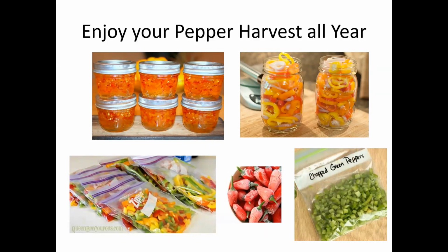But I think what they might have meant is that slide I showed with the little sucker growing between the leaf and the stem. Those you can pinch or snap out of there. So that's probably what they meant. You can do some pruning on tomatoes.